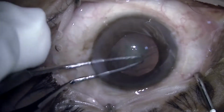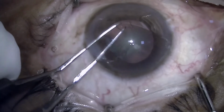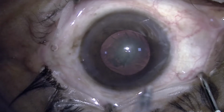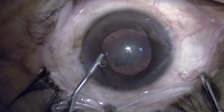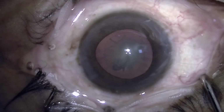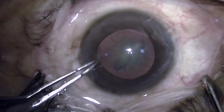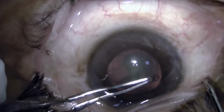So a capsulorhexis is being performed, and I will also mention that I am operating with my non-dominant hand, and the reason for this is that the steep axis was lying on the temporal aspect of the left eye. So either I had an option of switching my sitting arrangement, or else I could switch to my non-dominant hand to perform the phaco-emulsification surgery.